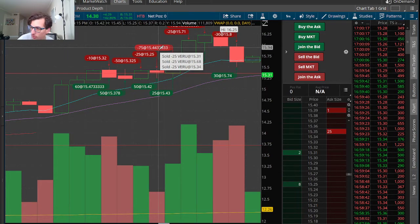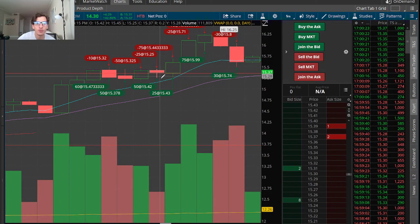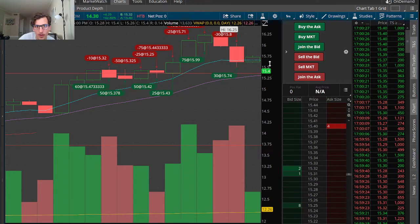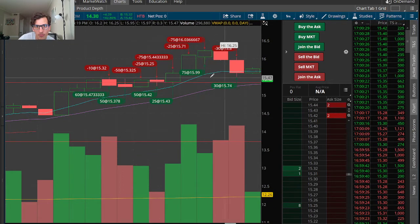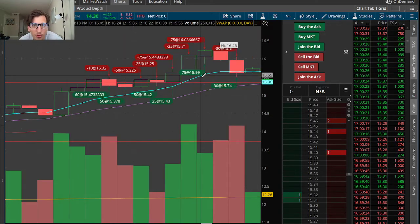I went from being up 13 or 15 after hours, and I gave it back, and then I was like, all right, now I've got to wait for a setup if I want to get back to green. And I probably should have just hung it up, but I did find another setup. I'll show you.